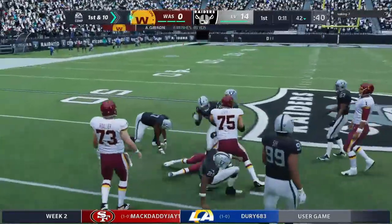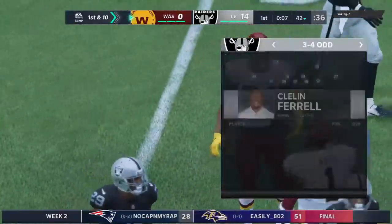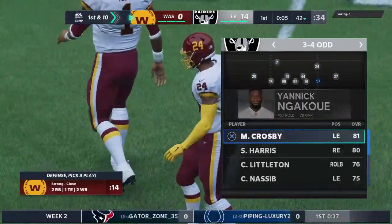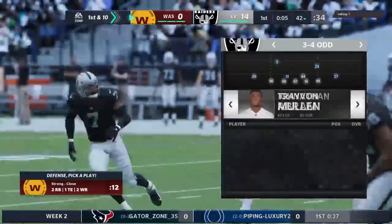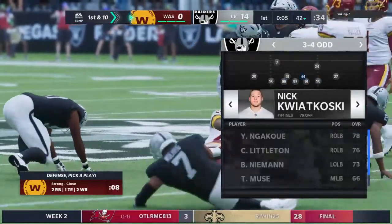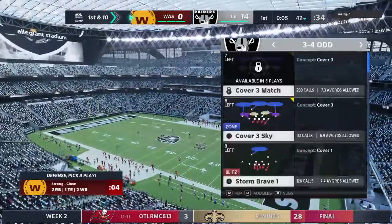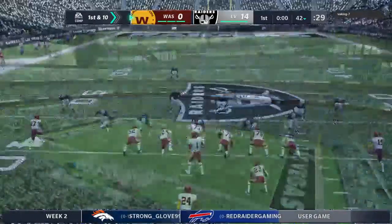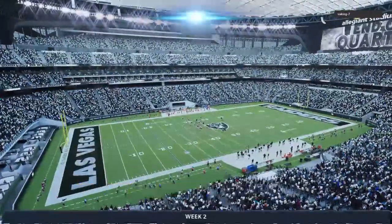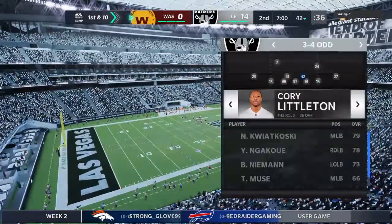And they get him down, but not before he takes it across the 40-yard line. That's a good way to start the drive, 17 yards and a first down. It's a gain of 17 yards. First down, Washington. 14-0 the score. This is the NFL on EA Sports. 14, Washington, nothing.